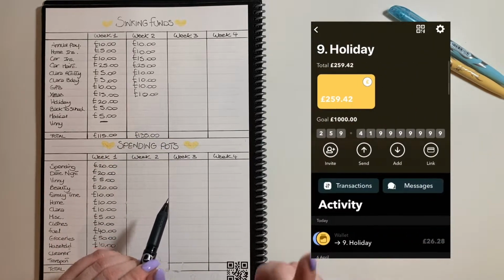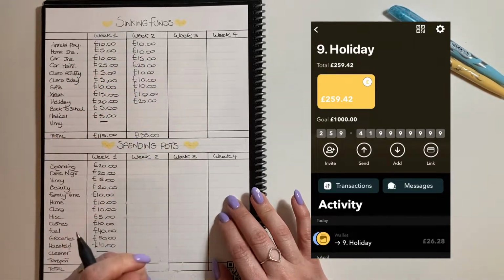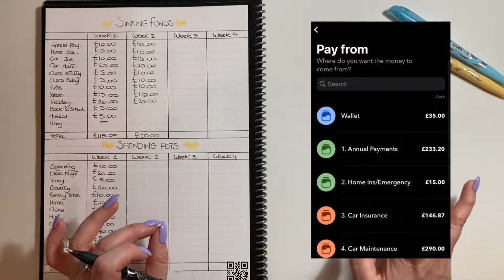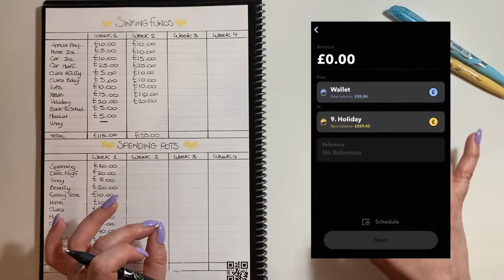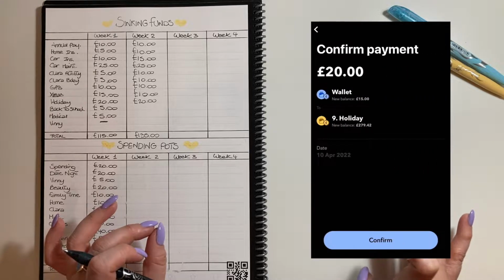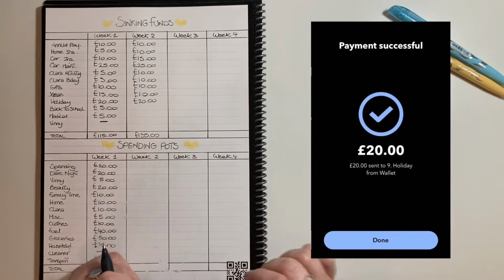Next is holiday. Now holiday is getting £20. So we are on 259.42, and we're going to be adding £20, taking it to 279.42. So great stuff.